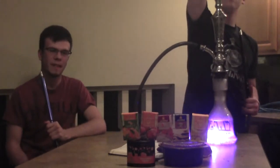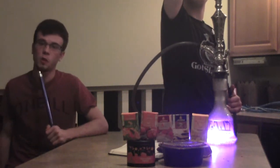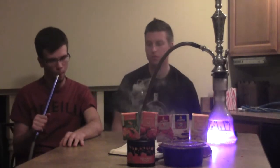I'm already a big fan of Fakher's peach. I already like the tangerine twist. I've tried it a few times. And orange with mint has always been one of those flavors that I've always gotten since the beginning of time of me smoking hookah. So let me take a drag off this hookah and tell you what I'm tasting from it.